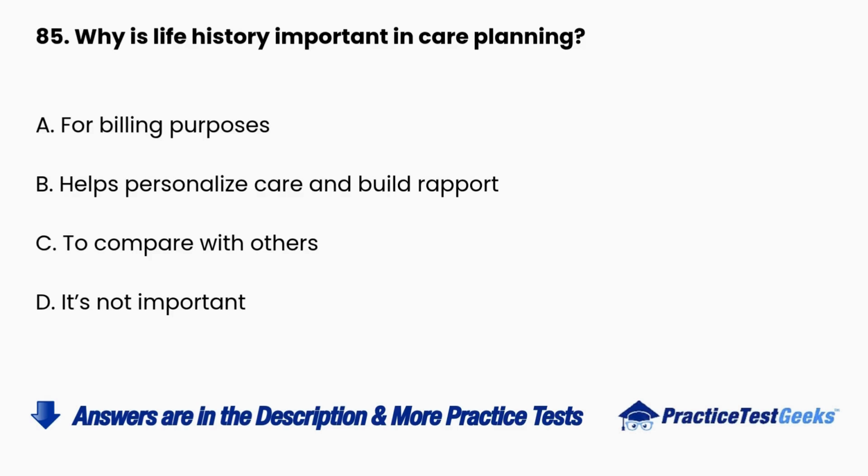85. Why is life history important in care planning? A. For billing purposes. B. Helps personalize care and build rapport. C. To compare with others. D. It's not important.